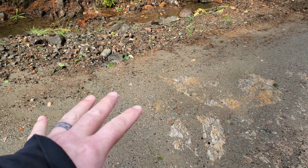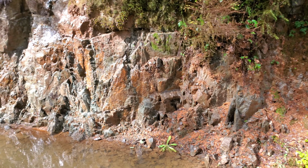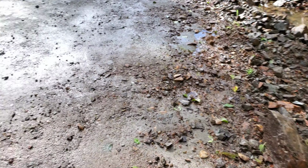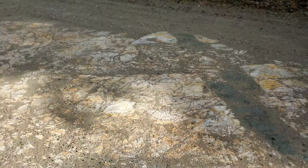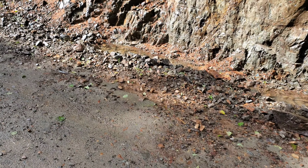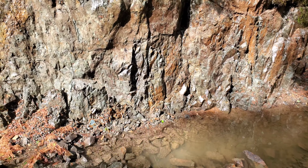And if you look over here and go towards this little outcrop here, you see no quartz. And this is actually a volcanic rock, similar to this right here in the middle. So somewhere in the middle here, you have a contact of quartz and this green-blue volcanic rock.